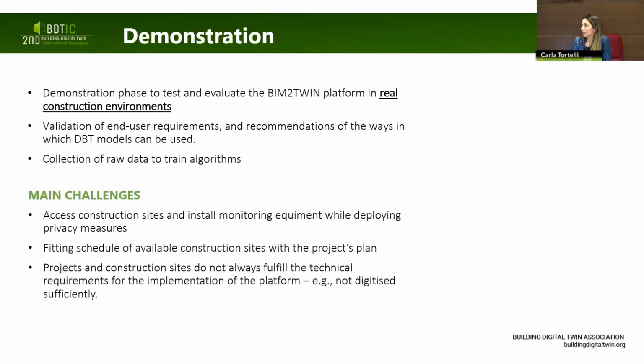And with that, we have already encountered some challenges. In this presentation I'm focusing more on this part, not so much on the technical part. Some challenges that I think we might also face in real life, not only in projects, are actually getting access to these construction sites, installing all this monitoring, and deploying all the privacy and ethics measures that we talked about today. For the project, we are also having some issues trying to fit the schedule of the available sites with the schedule of the project, because in the end we have these very specific use cases that tackle one construction phase, and we have to try to fit that.